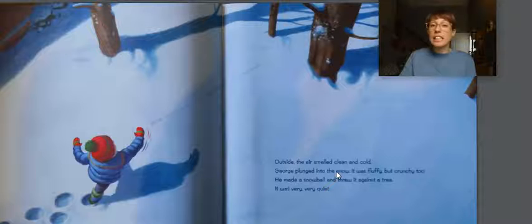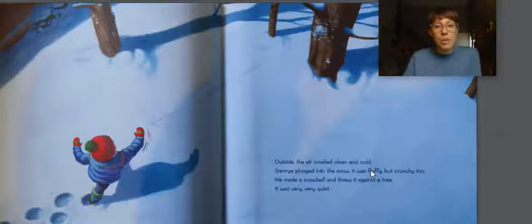Outside, the air smelled clean and cold. George plunged into the snow. It was fluffy, but crunchy too. He made a snowball and threw it against a tree. It was very, very quiet. So it's quiet outside. The birds aren't really singing. There's not a lot of squirrels running around because it's pretty cold.